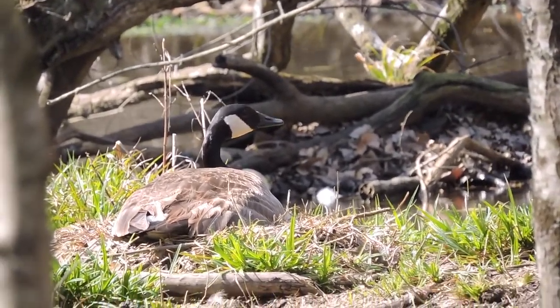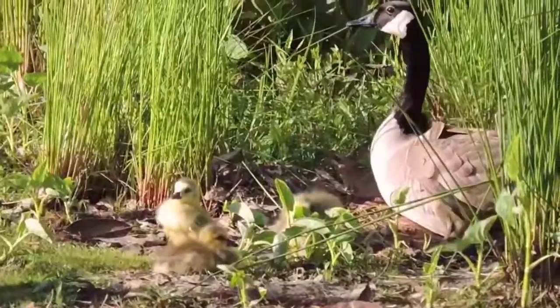In the college woods, I saw several different interesting types of birds this past week. There's actually a goose nest, and we're waiting for the babies to hatch like they did last year.